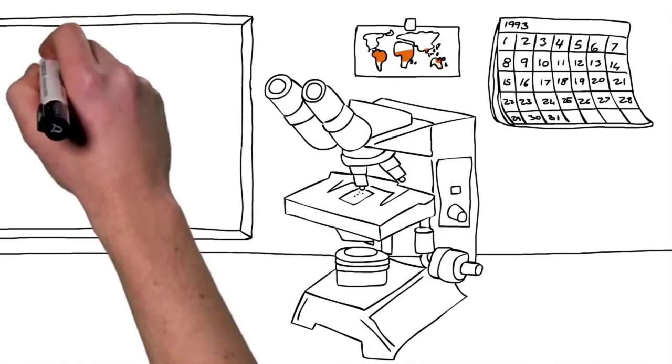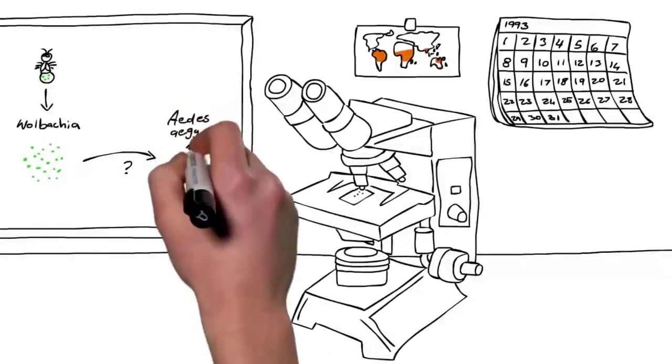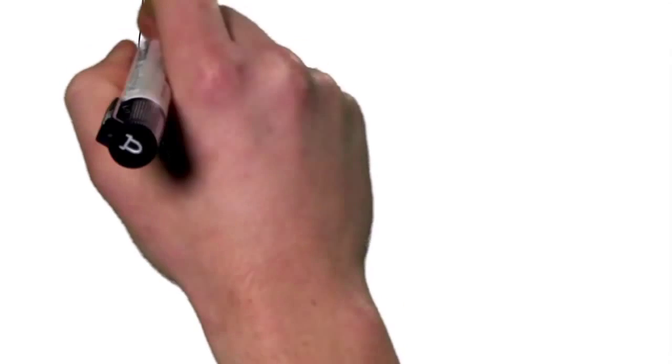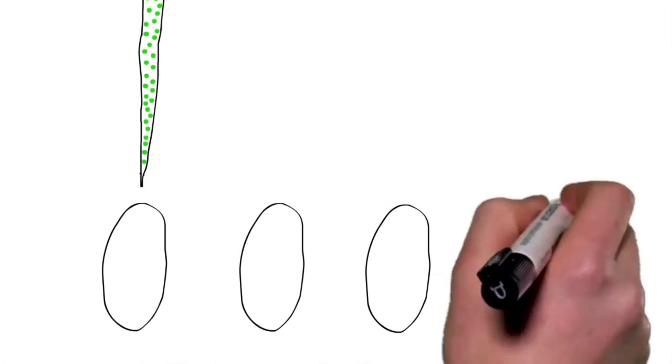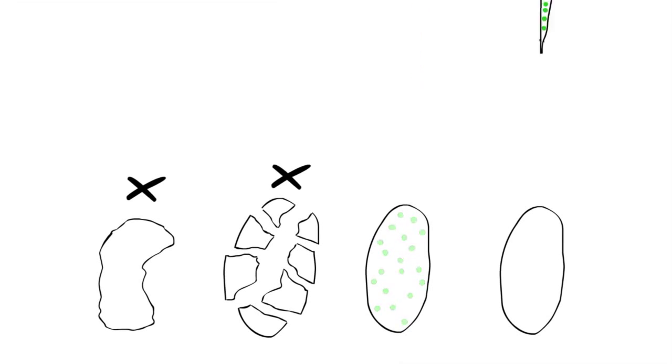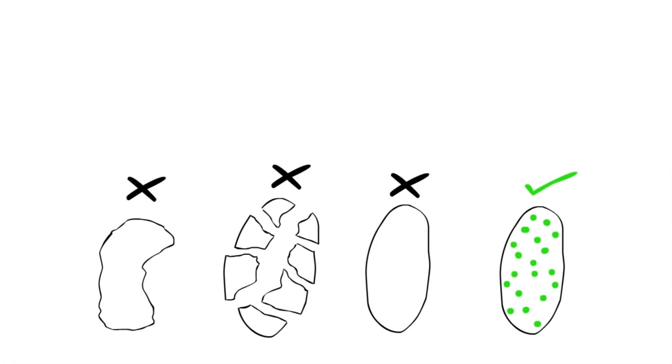To do this, we first had to move Wolbachia into the mosquito so that it would grow and be passed between generations. Using microscopic needles, we took Wolbachia from the fruit fly and injected it directly into young Aedes aegypti eggs. It took us thousands and thousands of attempts, but finally, we were successful.